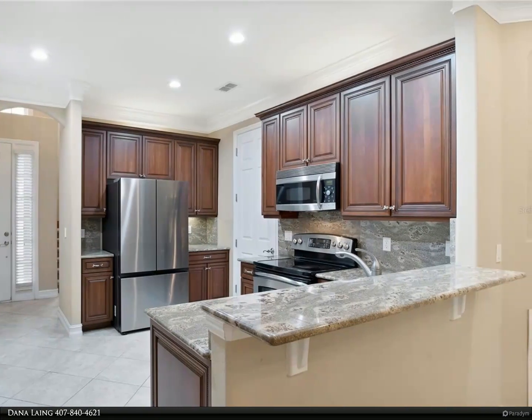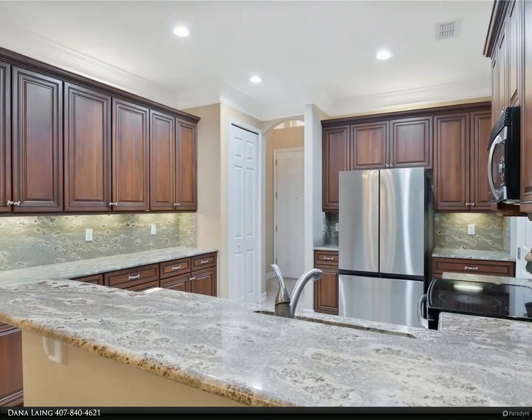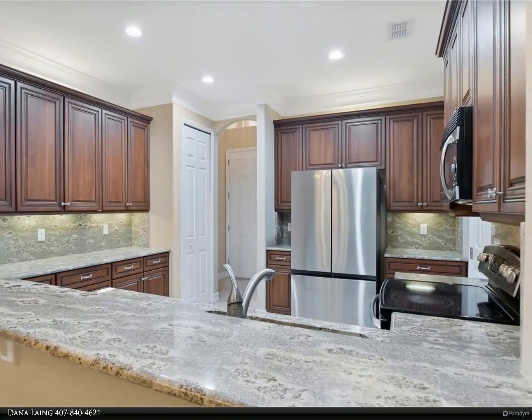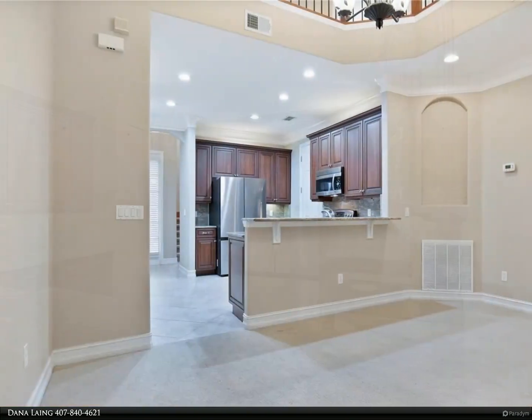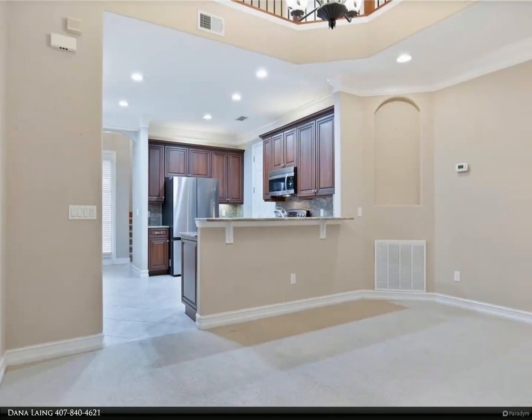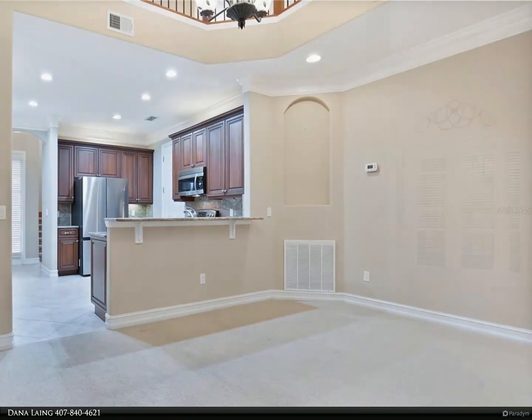above and below ambient cabinet lighting, soft close drawers, a separate pantry, counter space galore, upgraded hardware, granite counters with easy-to-clean backsplash, and all stainless appliances. The snack bar separates the kitchen from the living space and offers additional bar seating.